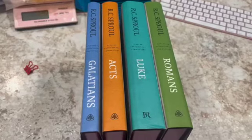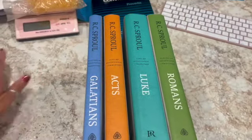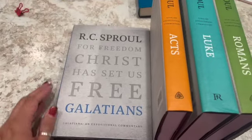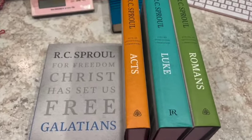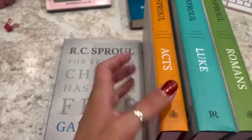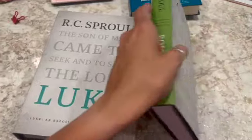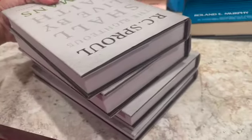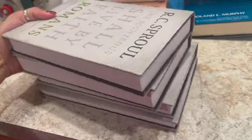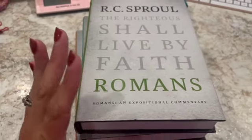And this is a set of 4 books by R.C. Sproul. I could have sold these individually, but some of them were worth more than others, and I thought they would sell well together, even though this is not a complete set. But we have Galatians, Acts, Luke, and Romans, and these are all in pretty good condition. Some have a little more wear to them than others. I think there was a little page edge discrepancy on one of them. Anyways, these did not take long to sell.